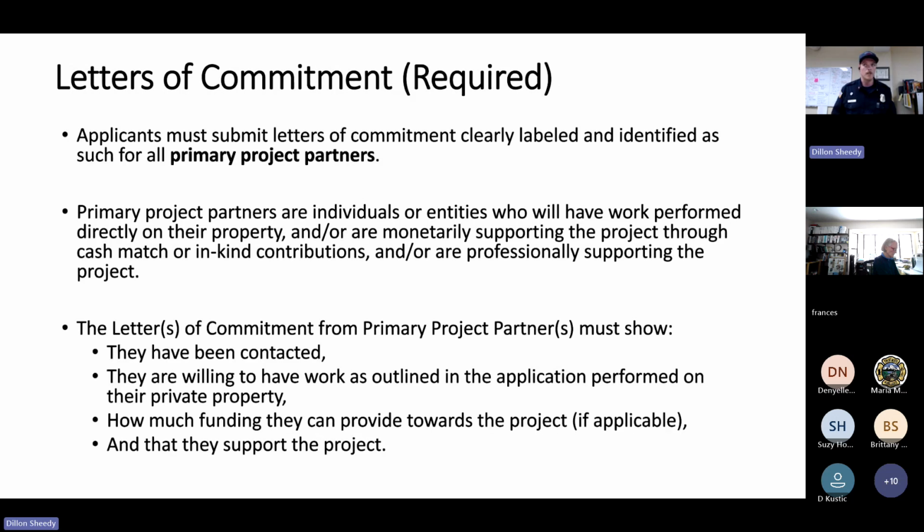Letters of commitment are a little bit different. Again, these are primary project partners. So primary project partners are individuals or entities who will have work performed directly on their property and/or are monetarily supporting the project through cash match or in-kind contributions and/or are professionally supporting the project. So anybody that is having work done on their private property or is contributing match, and those professionally supporting the project, this could be your forester who is committing to the project or another subject matter expert that you've retained to help you.